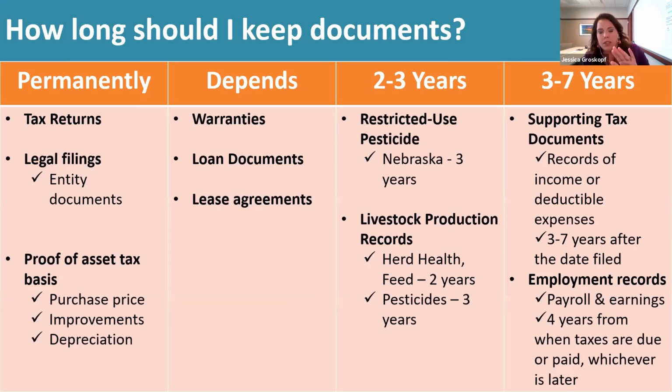We talked about restricted use pesticides. Whether they're on crops or they're in livestock, we like to see those retained for 3 years. And then also herd health records, including feed records, for at least 2 years. And then from a tax standpoint, any supporting tax documents need to be retained for 3 to 7 years after the date was filed. And then any employment records for 4 years.